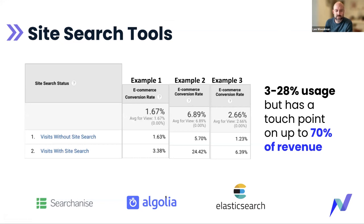So these are some of the tools that we use. Try not to use this one, but it's an open source project. The reporting is just not very good in there, versus something like Algolia and Searchanise. You can do a lot with these platforms, and there's a lot of good insight in there.